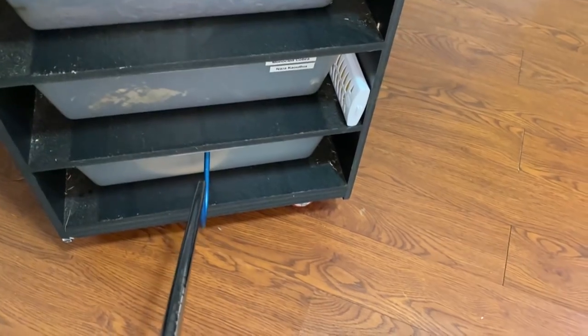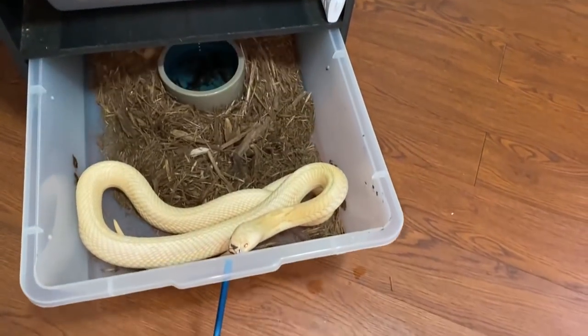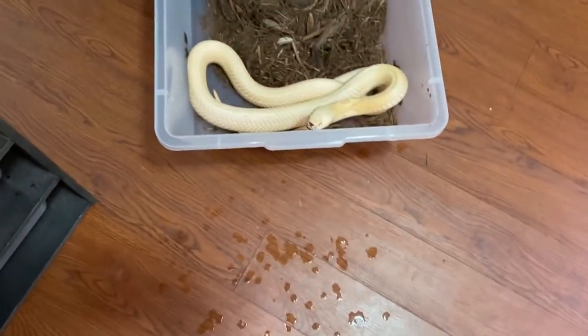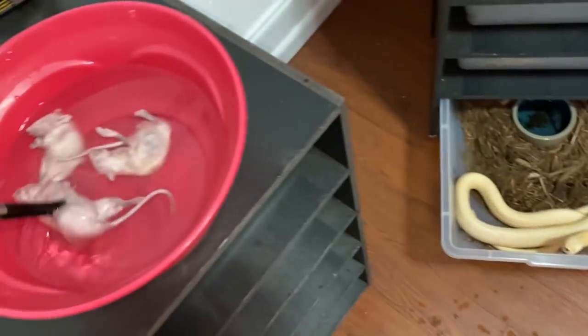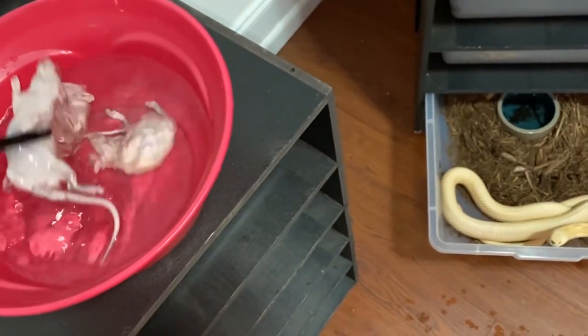All right, keep going. Okay, so last three snakes, we're gonna do the cobras last. We're gonna start with Lemmy. Lemmy is the male albino monocle cobra, Het Sunset. So let's get him out. Sup, dude? Sup, dude? Grabbing myself a nice little small rat here.